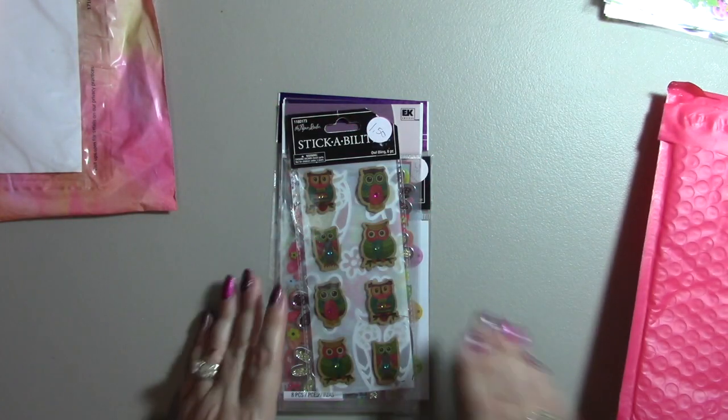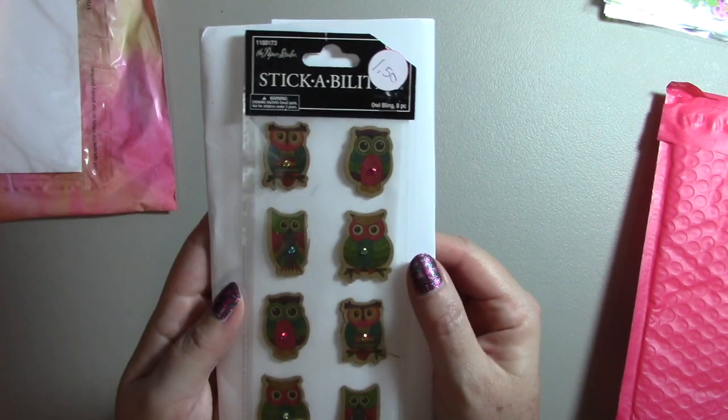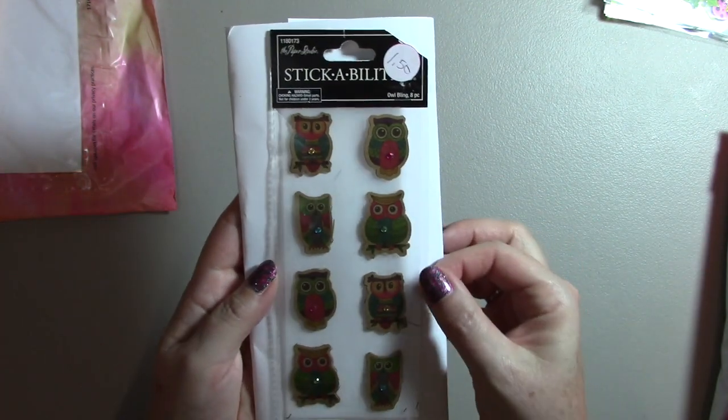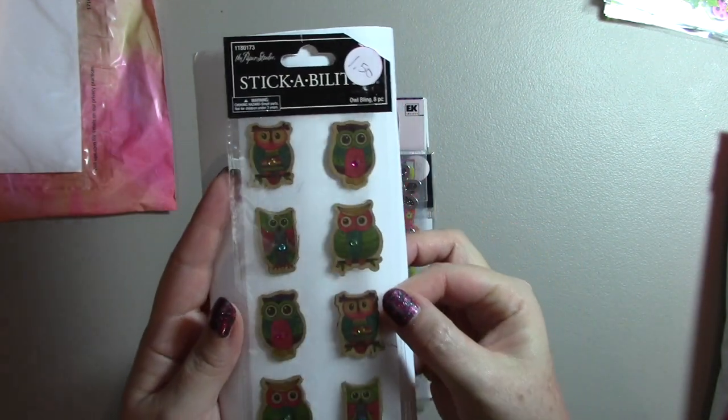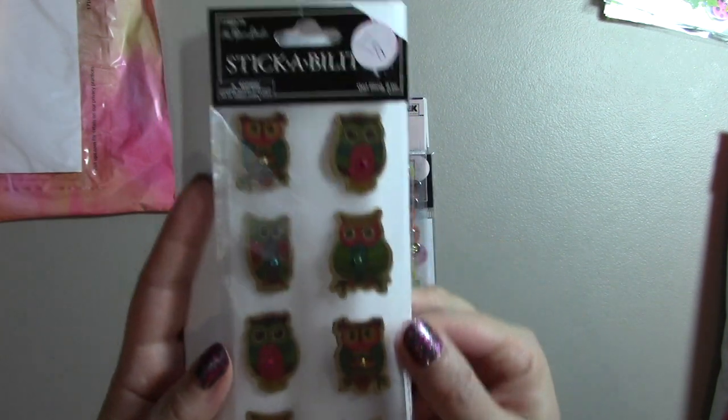And we'll open this one. This one I just got today. And it's such cool things. We have these owls. I'm losing my voice. I have a frog in my throat. These owls are like on craft paper with little gems. And I thought they were really different and very, very cool.